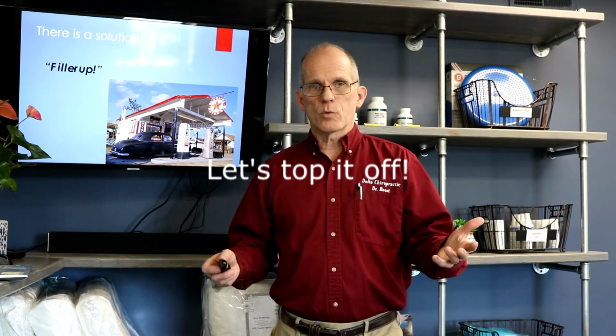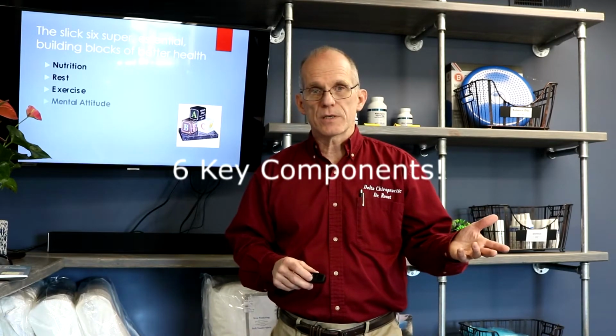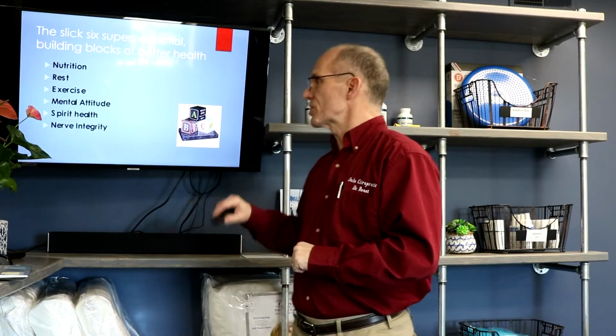So how do we fill the reservoir back up? That's what we're going to talk about. And we can do that the best and the most efficiently if we recognize that there are 6 areas that we have to pay attention to, 6 different aspects of health that we have to pay attention to keep the reservoir full and balanced. So those 6 areas include nutrition, rest, exercise, stress management, there's a spiritual component, and then of course your spine.